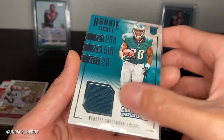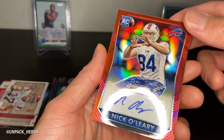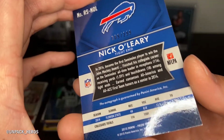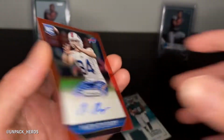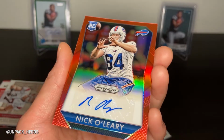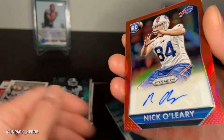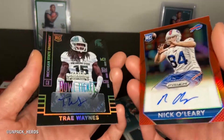Some player worn, okay. And then we got our autograph, Nick O'Leary, Prizm Draft, numbered 269/299. I was expecting to get some junk auto. I actually saw people pull like a telephone card that's signed. Wow. But this is not bad.